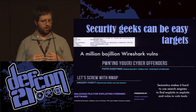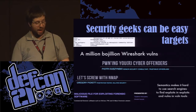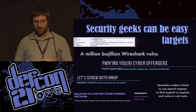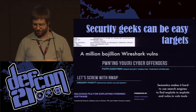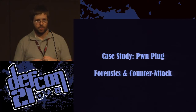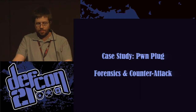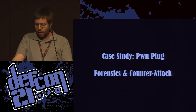So the tools that security geeks use are no less vulnerable, or perhaps even more vulnerable than the tools we're attacking, because there just hasn't been enough attention and there's not been enough audit on these tools. So the case study for this, and I'm picking on the Pwn plug for this, but honestly these same problems exist in other devices. I'll talk about that in a little bit.